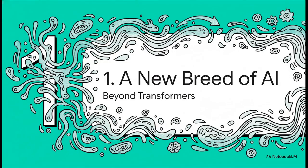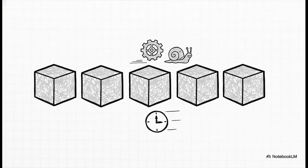Okay, first up, let's really dig into what makes this new model so different from the kind of AI we're all used to hearing about. So, for a long time now, the big player in AI has been something called the transformer architecture. I mean, it's super powerful, don't get me wrong, but it works by processing data in these rigid fixed steps. It can be slow, and it takes a ton of computing power. You can almost think of it like a solid block, strong, but totally inflexible.